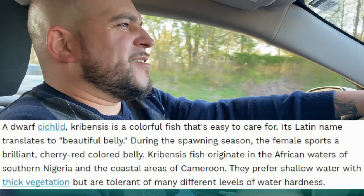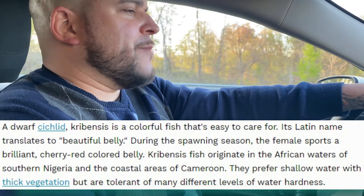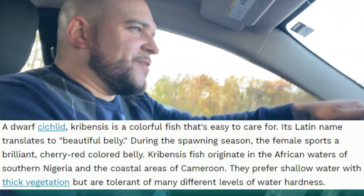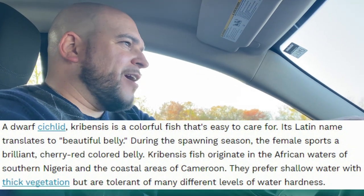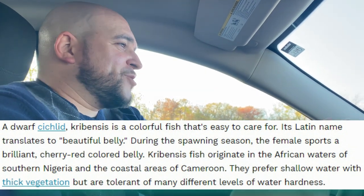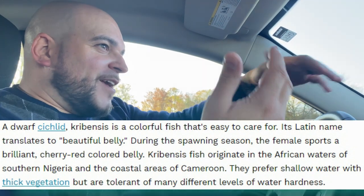Really cool thing about these, so they're called cribbin cyst cichlids, also sometimes known as rainbow crib, I guess. A dwarf cichlid, like I mentioned. As with most of the cichlids, they're over in the African region. I think Nigeria waters off there. Super easy to care for, but I thought this was really cool. Their name in Latin stands for colorful belly. And I guess it came about because during mating season, the females get a really red, like cherry red belly. So just kind of cool, but really colorful fish.